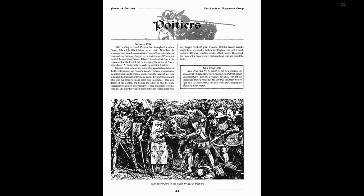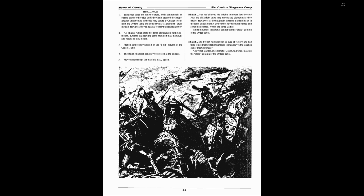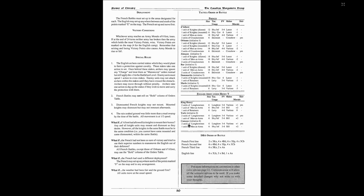Poitiers, the Battle of Poitiers, one of my favorite battles. Here it is, Marshals, the Dauphin, King John, Audrehem, the English, here is the hedge. Again, special rules. Agincourt, obviously, would not be missing. Agincourt again with all the information on the French and the English deployment, and this is very easily, as I said, adapted to any rule set, and quite a lot of special rules.